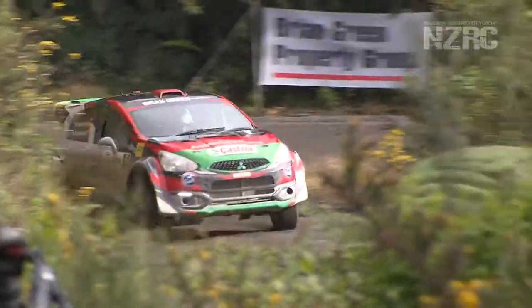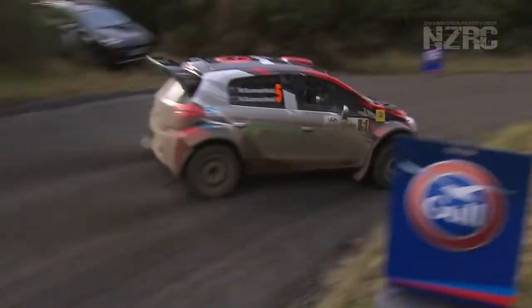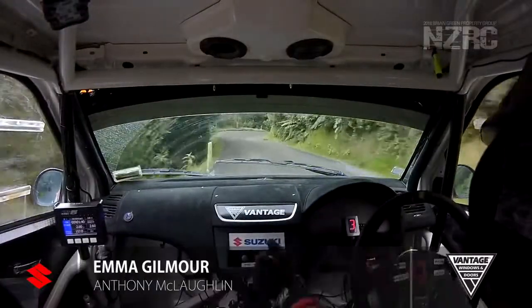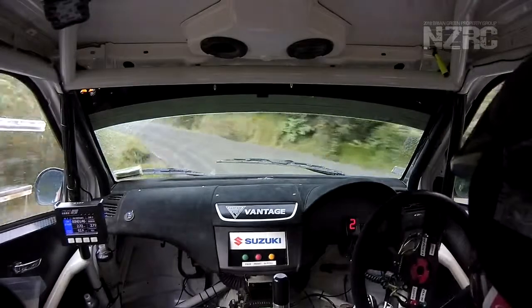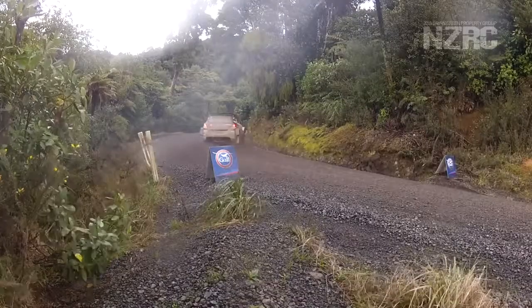Matt Summerfield in fifth, trailing Reeves by 7.7 seconds. And Emma Gilmore just 1.3 seconds behind in sixth. And we've heard Dylan Turner talk about his aggressive driving style in his Audi, but Emma's showing us how a nice, neat, smooth driving style can also yield great results.